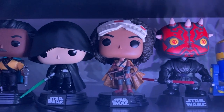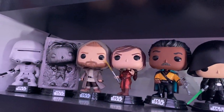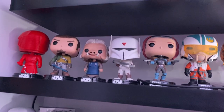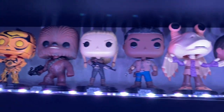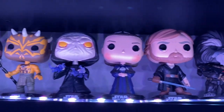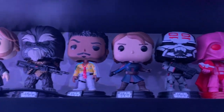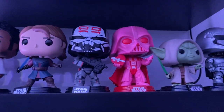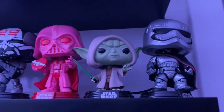I like the Janna too. Bastila, Han Carbonite's pretty sweet. Kanan up there, got the helmetless Bo-Katan, I love her. Got that Jar Jar. Crate Luke is awesome. Chrysanthemum's awesome. That's a great Lando. My favorite Yoda. The hooded Battlefront 2 Yoda.